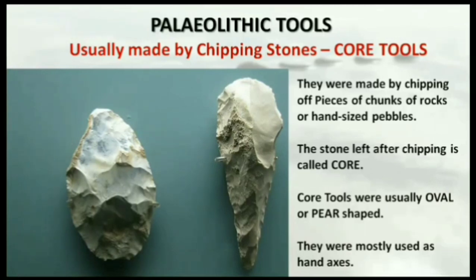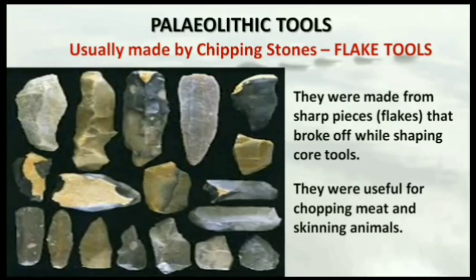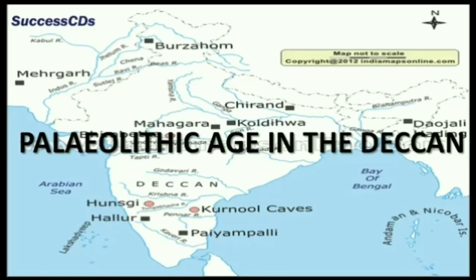They were mostly used as hand axes for heavy work like cutting trees, digging the earth for roots and tubers, and breaking mounds. Some were used as cleavers for cutting large pieces of meat. Flake tools were made from the sharp pieces or flakes that broke off while shaping core tools. These were useful for chopping meat and skinning animals. Remains of ash at some Paleolithic sites led to the conclusion that fire was known to Paleolithic man. Paleolithic remains have been found at many places in the Deccan such as Pune, Nasik and Chirki Nivasa in Maharashtra, Hunsgi in Karnataka and Kurnool in Andhra Pradesh.